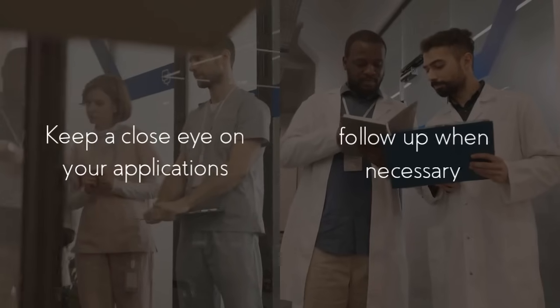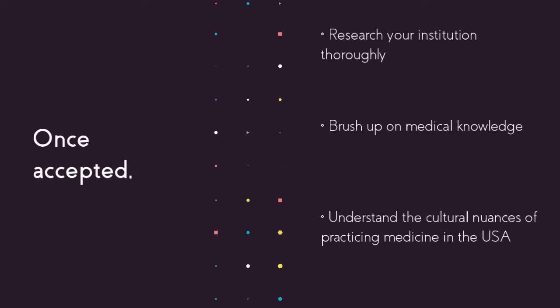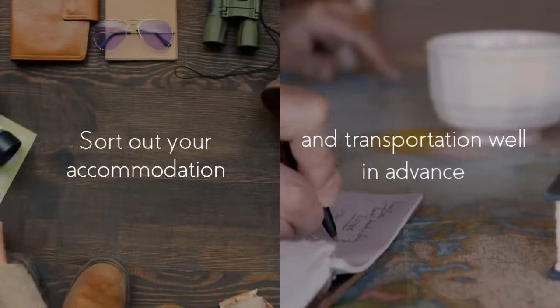Keep a close eye on your applications and follow up when necessary. Once accepted, research your institution thoroughly, brush up on medical knowledge, and understand the cultural nuances of practicing medicine in the USA. Sort out your accommodation and transportation well in advance.